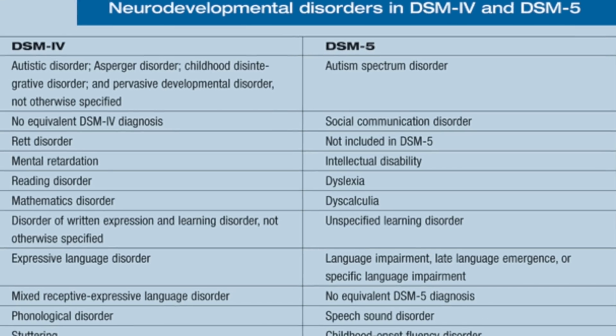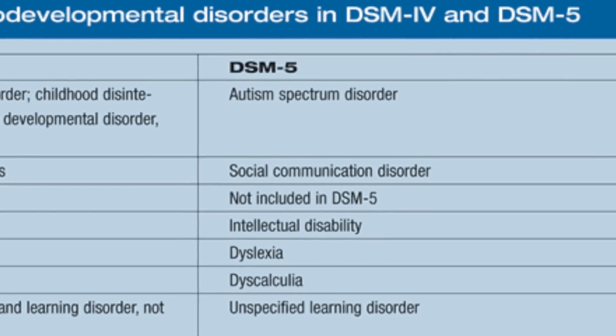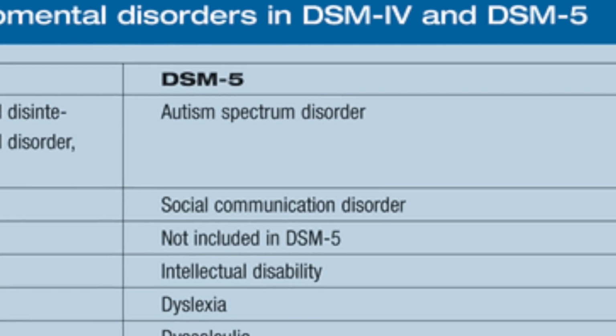And this was actually retracted and taken out in 2013 and replaced with what they now call autism spectrum disorder, as a blanket umbrella term for everybody who is on this spectrum. And there are a few reasons for this.